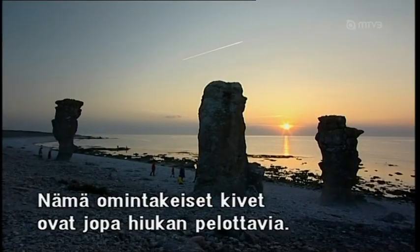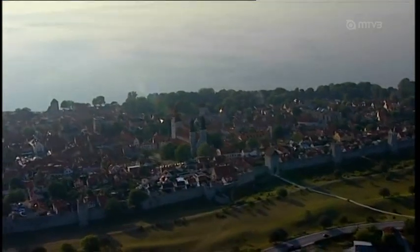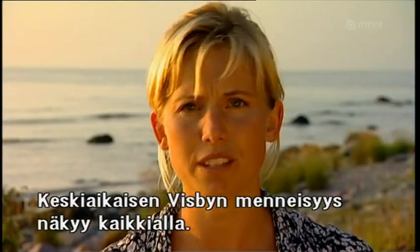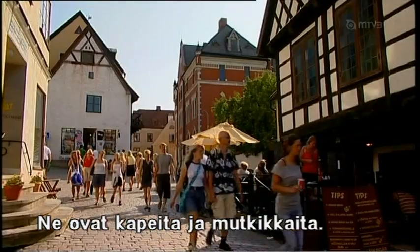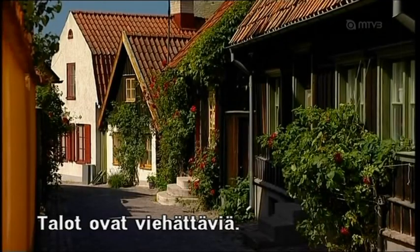It's a little bit spooky, but that makes this island so very special. The spectacular historic city of Visby seems to have been frozen in time. If you go there, you will see the streets. They're all made of cobblestones. They are narrow and crooked, and the houses are just enchanting.